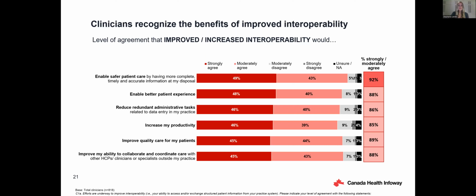They also see benefits when it comes to efficiencies in their practice. So nearly 9 in 10 agree that it would reduce redundant administrative tasks such as data entry, as well as improve their ability to collaborate and coordinate care with the other providers outside of their practice, which of course would ultimately lead to better care provided to their patients. So we see that clinicians do recognize the benefits when it comes to patient care as well as the patient experience and potential improvements within their own practice related to efficiencies and collaboration with other providers.